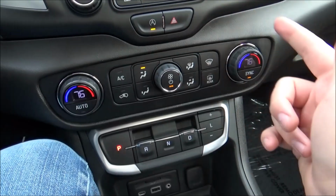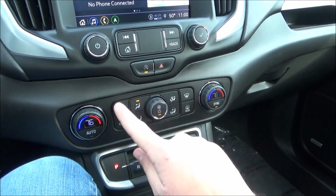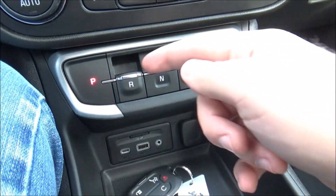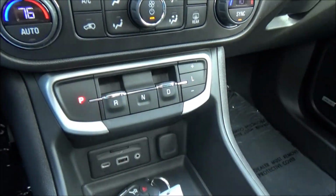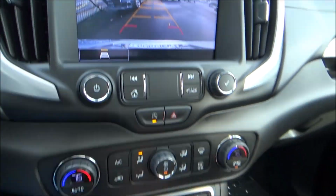It does have dual zone automatic climate controls. All the controls are right here, so you have temperature for either side, auto and sync, defrosters, AC recirculation, fan speed knob, and your different zones. Right here is your electronic gear shifter. As you can see, it's just buttons and switches. But putting it in reverse does reveal a backup camera with guidance lines.